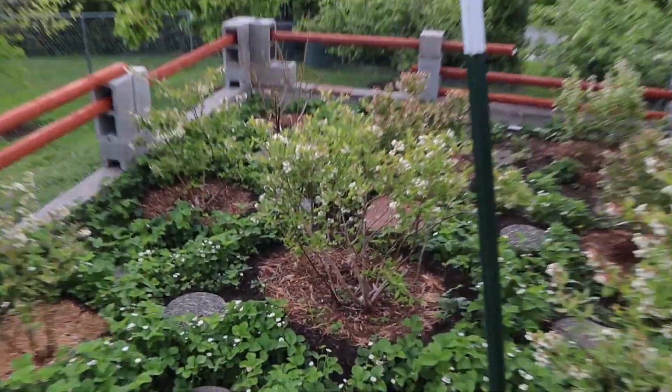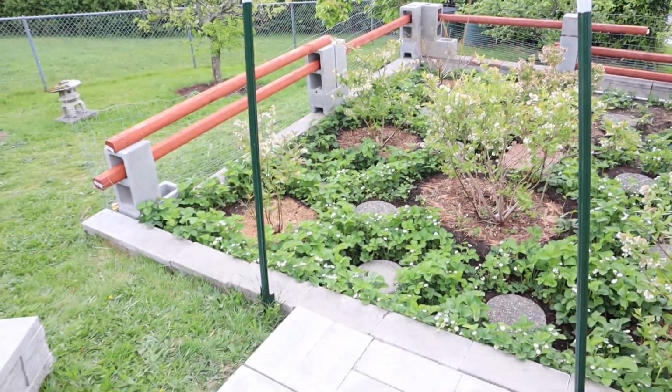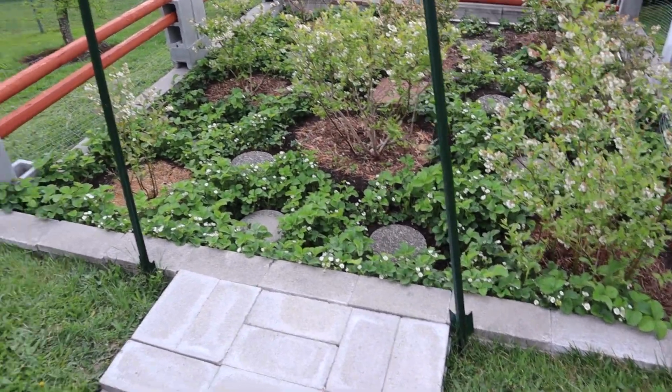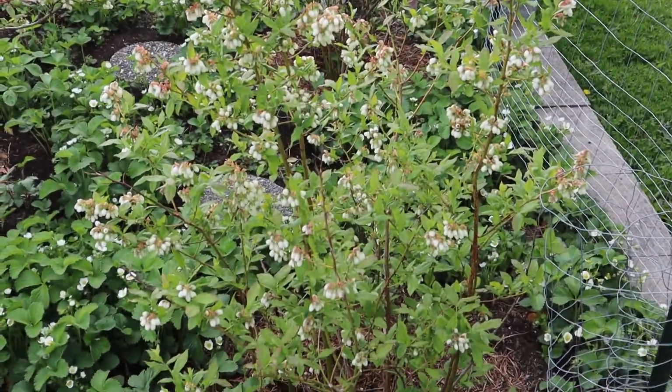New for this year is an entryway pad that we had put in. We're intending on putting a gate here this year. Last year we just had a fence. We have to fence it off because the bunnies are back. But wowee, we have lots and lots of flowers on our blueberries and strawberries.